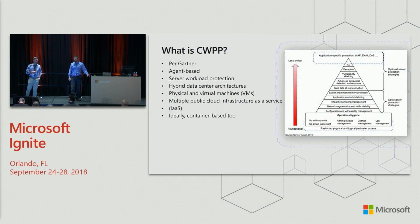So you're saying, what is a cloud workload protection platform? Per Gartner, it's an agent-based server workload protection platform targeted at hybrid data center architectures, which means you have physical and virtual machines, and it should work across multiple public cloud infrastructures as a service. And ideally, it should support container-based tools.